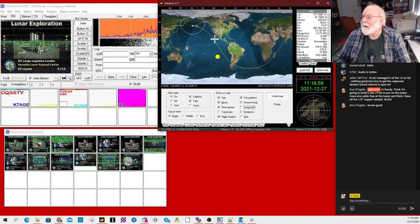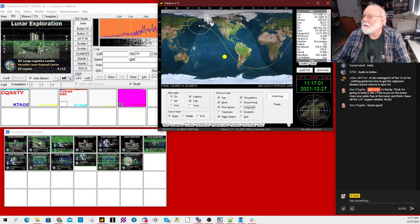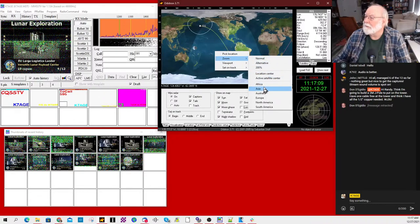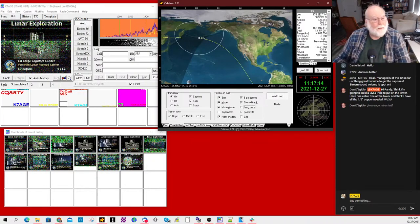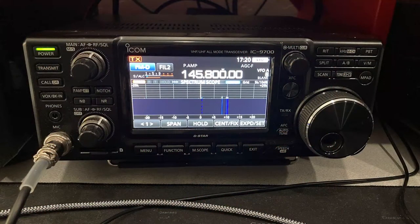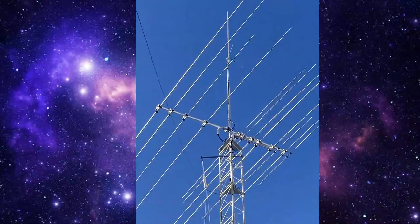Anyway, here's Orbitron, and this is the footprint, so anybody that's underneath that circle should be able to receive it. I'm going to zoom in here to North America, so we can see what's going on. And I'm using my ICOM IC9700 radio, and the space station transmits on 145.800 megahertz.